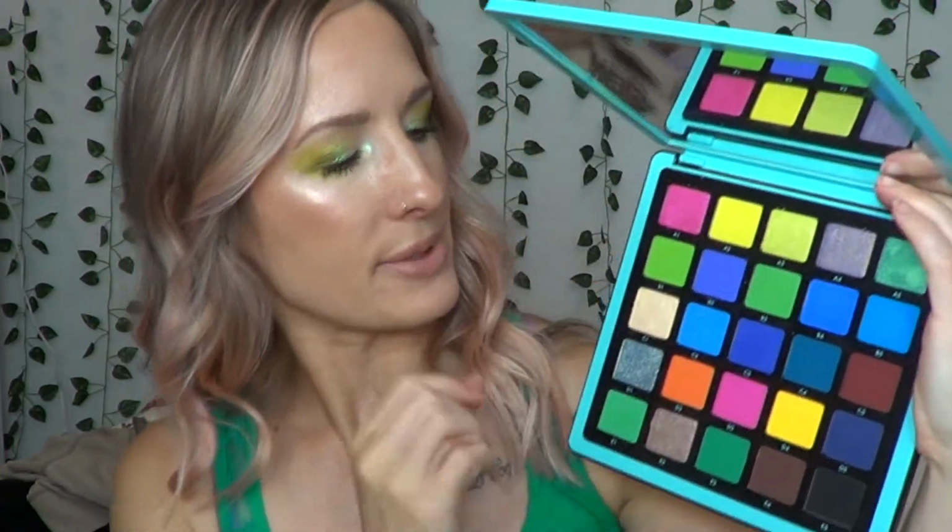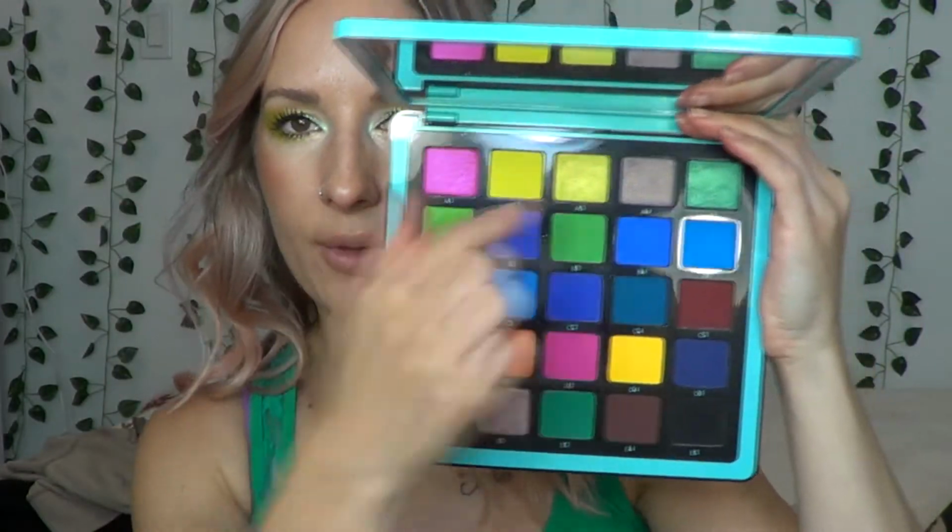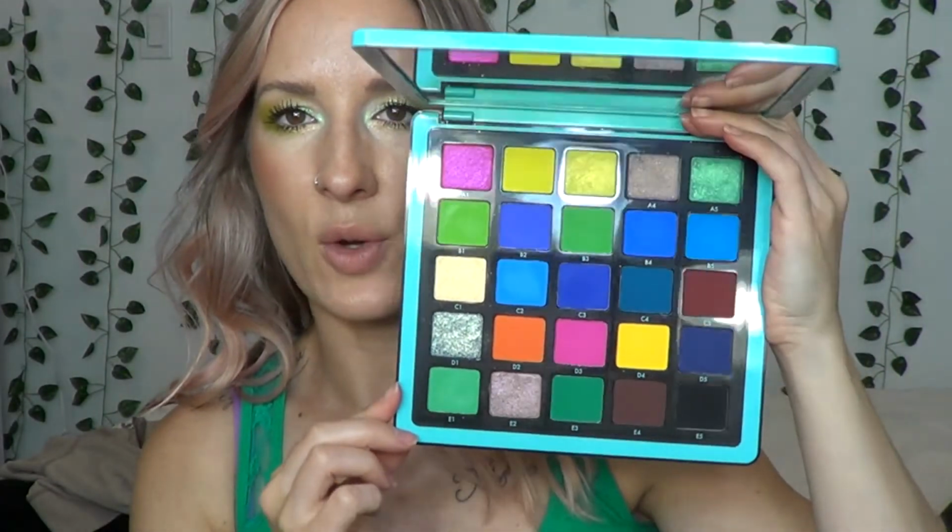And the first two are my Norvina palette collection. So the ABH Volume 2, which is full of blues and just beautiful pops of green if I wanted it, another gold there. So I ended up bringing this one over with me as well as the Volume 1. I love this one for different purples.